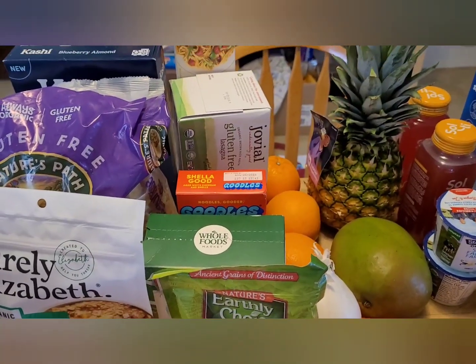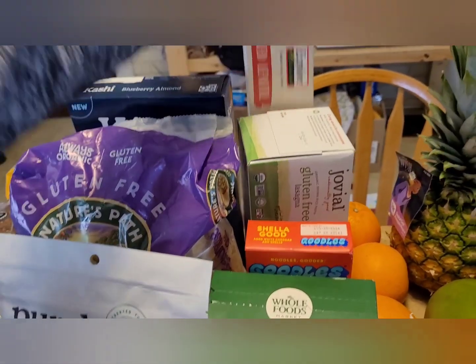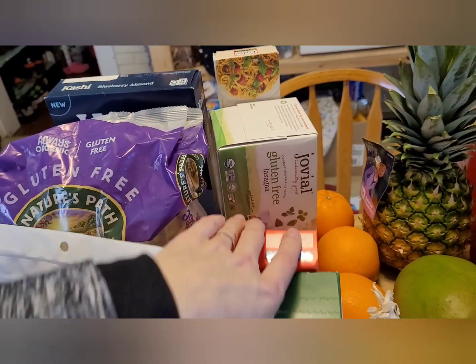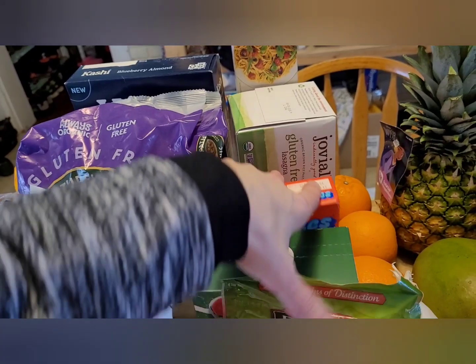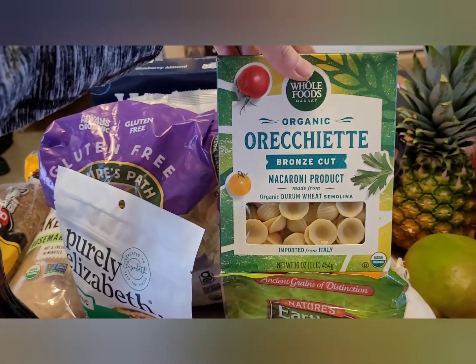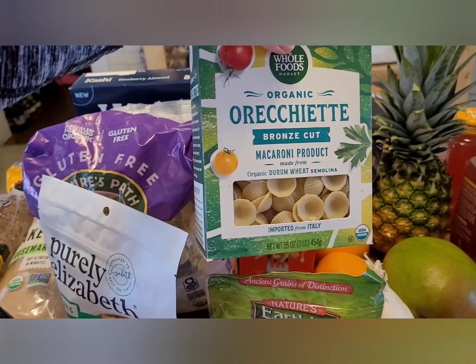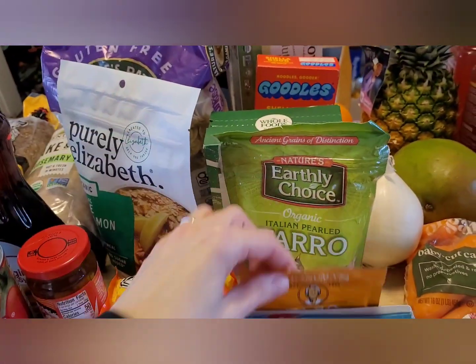All right, sorry, had a little one that needed help with something. We got to pick quite a bit of pasta this time, so I did some red lentil spaghetti. There's some gluten-free lasagna noodles, so at some point I'm going to make some lasagna. Some box mac and cheese, and then some orecchiette, which, if I recall correctly, means ear, because they're kind of ear-shaped. It was just a fun shape, so I picked those as something different.